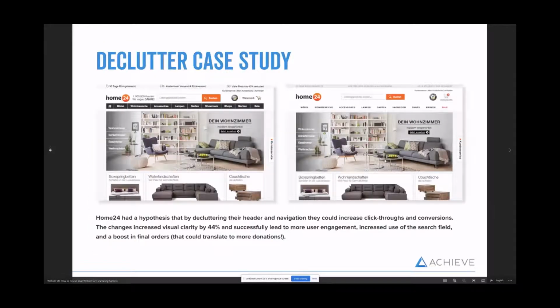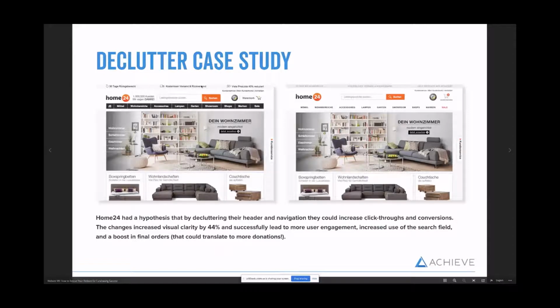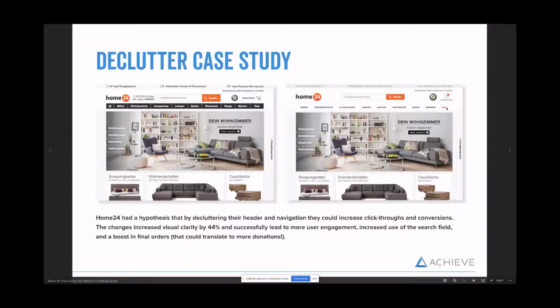This is a case study that an online e-commerce store did. This is their before. They had a theory that their header was a little bit cluttered, and they felt that if they could do some decluttering, they might improve their conversion and click-through rate. And they did find that to be the case, with a 45% increase in click-through and conversion.